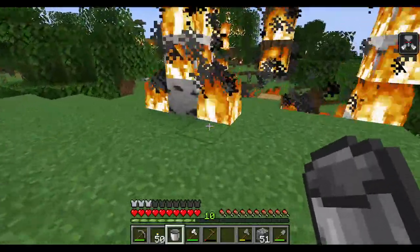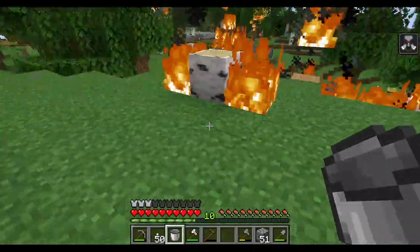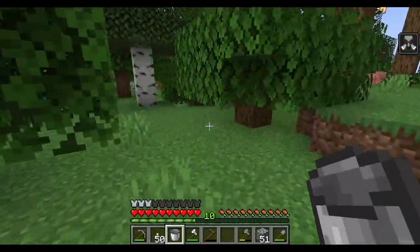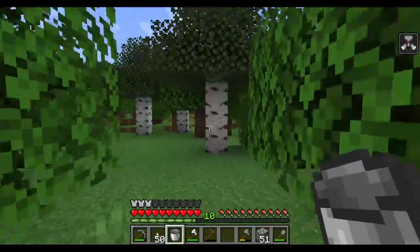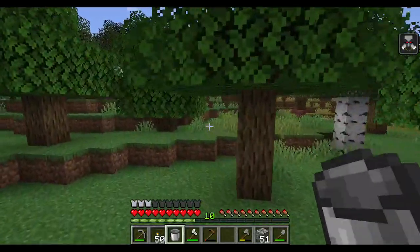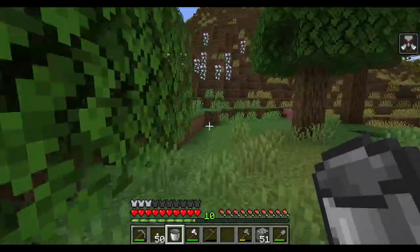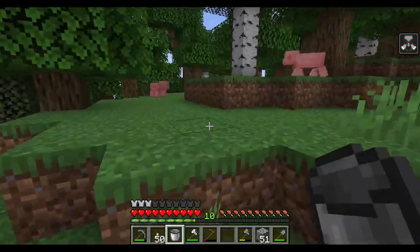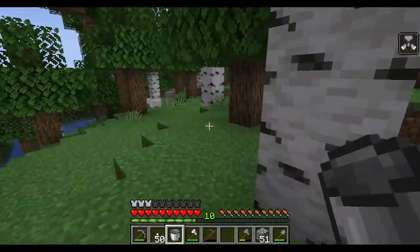Wait, did I pass our house? Where is it? Oh, no, there it is. Oh, you did it on this side. Oh, that was confusing. I did it everywhere. It's got over here. Oh, my God. Hey, I found a village. Did you? What if all of a sudden, you see a raid start on the screen. What the? Oh man.